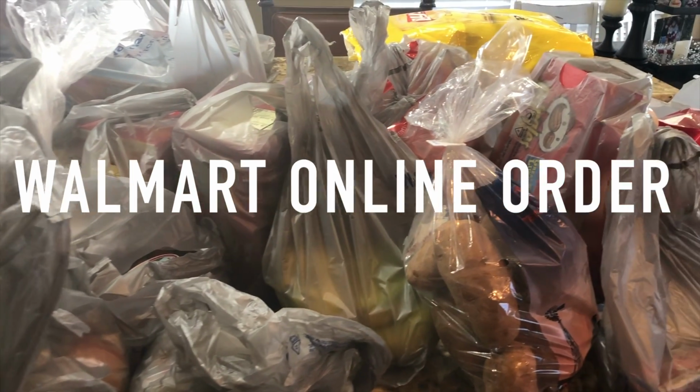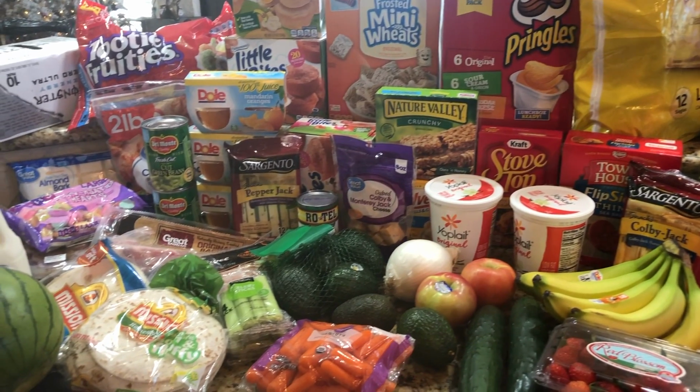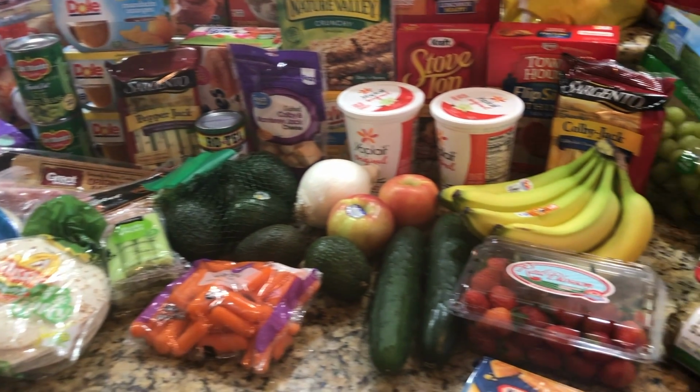I purchased this online. It's back to school week this week after the holidays. So I wanted to pick up some food items to help me with supper and lunches and snack time. So this is my haul to get the kids prepared to go back to school.